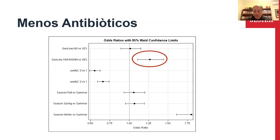Y en algo que lo último que hemos estado trabajando con mi equipo es en ver la incidencia del uso de antibióticos que tienen estos rebaños. Y la conclusión obvia o más marcada es que el uso de antibióticos se reduce significativamente cuando uno trabaja con hembras de alta respuesta inmunológica.